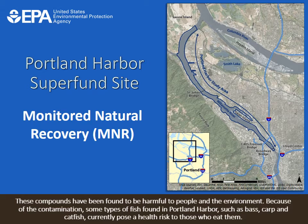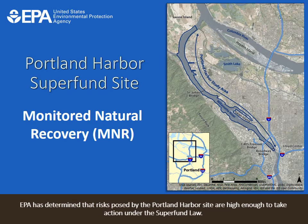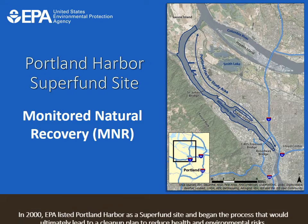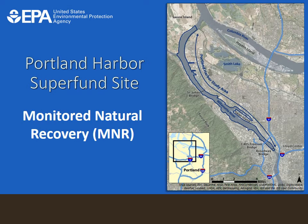These compounds have been found to be harmful to people and the environment. Because of the contamination, some types of fish found in Portland Harbor, such as bass, carp, and catfish, currently pose a health risk to those who eat them. EPA has determined that risks posed by the Portland Harbor site are high enough to take action under the Superfund law. In 2000, EPA listed Portland Harbor as a Superfund site and began the process that would ultimately lead to a cleanup plan to reduce health and environmental risks.